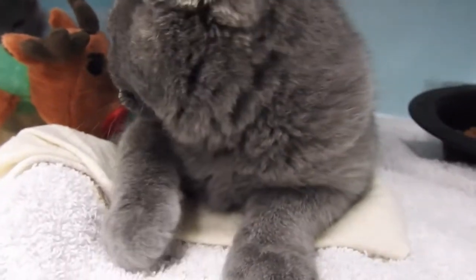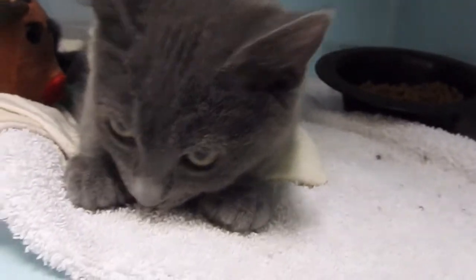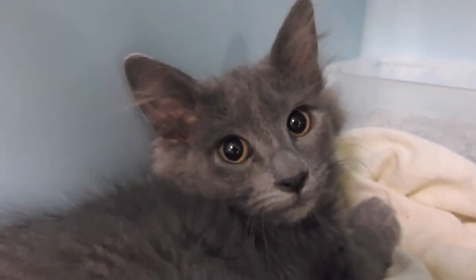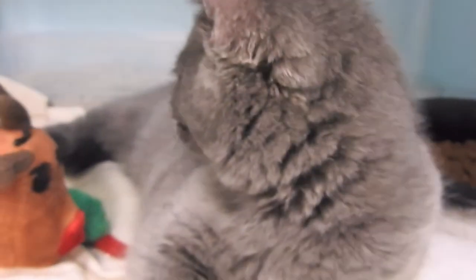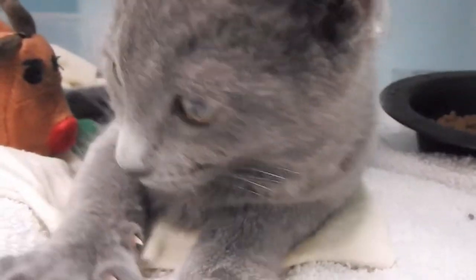Are you purring? Are you happy now? What about you, Tinker? Bell, Archangel Russian Blue, and Tinker, Archangel Russian Blue. Bell's got green eyes, Tinker's got yellow eyes. You guys got a little reindeer? Yeah, you guys were all wound up earlier, weren't you?